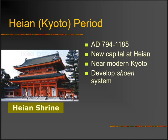Sometimes why it's called the Kyoto period is that it's near the modern city of Kyoto, even though the capital at that time was known as Heian. And they developed the Shoen system. This system is very similar to feudalism, much like perhaps you are familiar with in Europe. Medieval Europe had a feudal system.